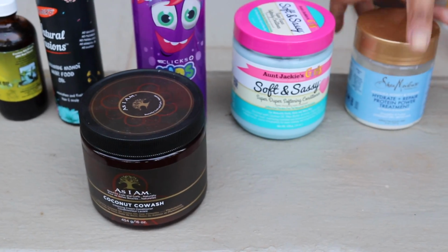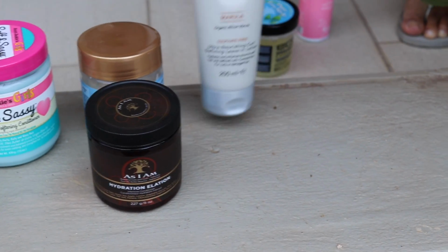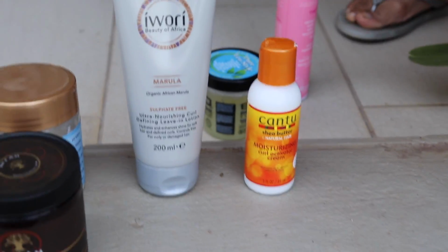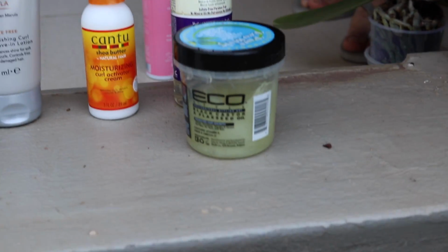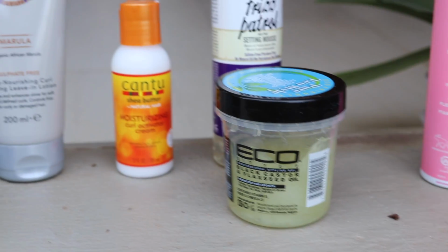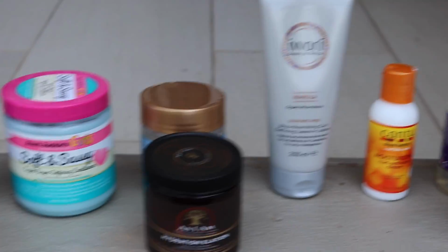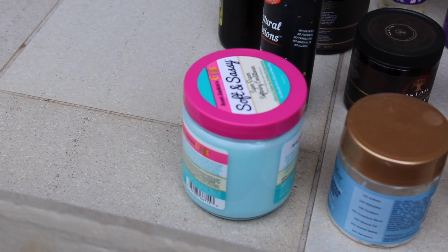You can see that I lined up the oils first as a scalp massage or pre-poo. Then I have the cleansers, the conditioners, then the deep conditioners, the leave-in, the curl cream, then the mousse or gel, and lastly the hairspray. Please remember, you don't need to use all of these. You don't even need to do each step. Choose the steps that your hair is asking for.